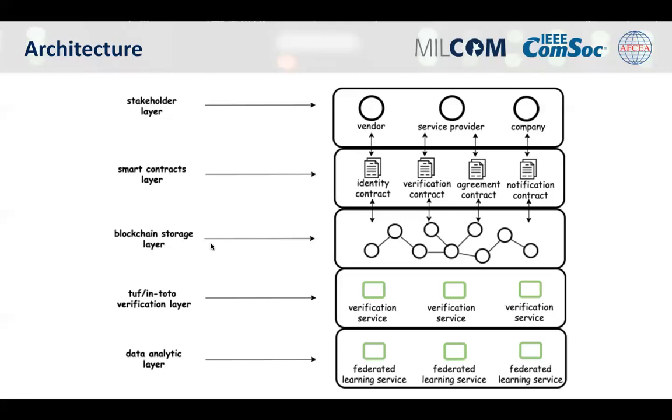The blockchain storage layer is the third layer. So we store all the identities of the entities, supply chain information, supply chain provenance information, and metadata information on the blockchain storage. TUF In-Toto verification layer, all the software update verification and supply chain verification are handled with this layer. Each and every blockchain node comes with their own verification service with TUF and In-Toto.